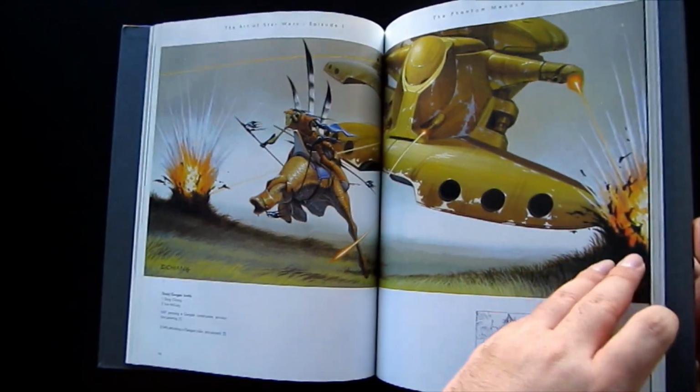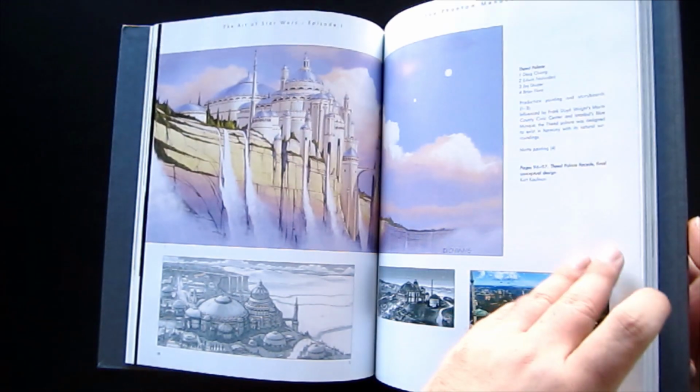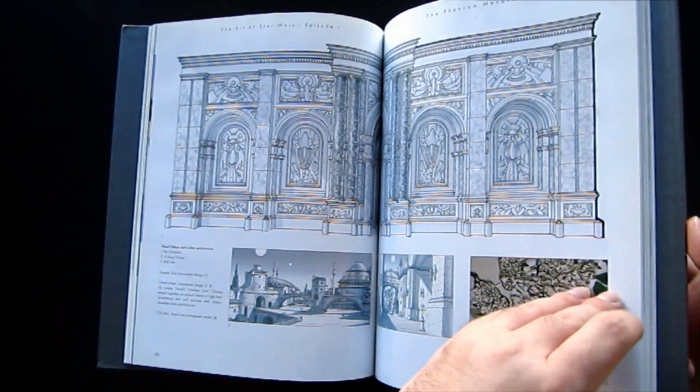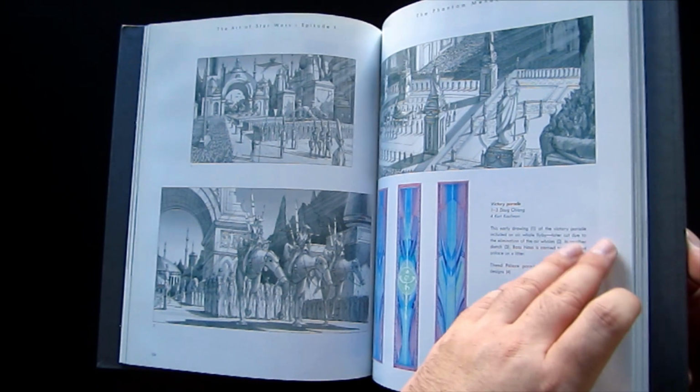I think a major contributing factor that makes the prequel art books and the Lord of the Rings ones so good is because beyond having amazing artists, the art was given real priority and huge development periods.